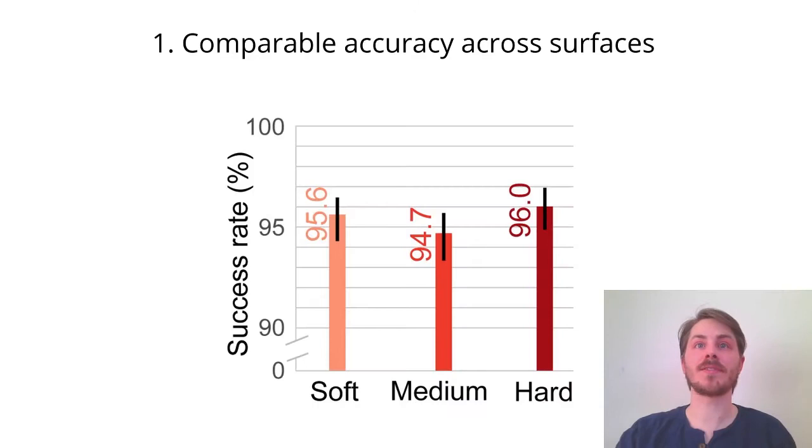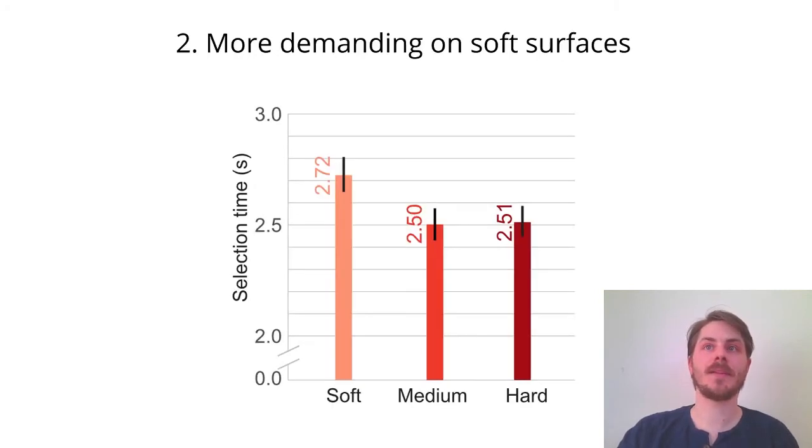Here are our results. First, we focused on the user accuracy. We calculated the accuracy as the number of times the participant could select a level correctly. For this metric, we do not find evidence of a difference between surfaces. Looking at the selection times, we found evidence of a difference for the soft surface. Selections on soft surface were slower.